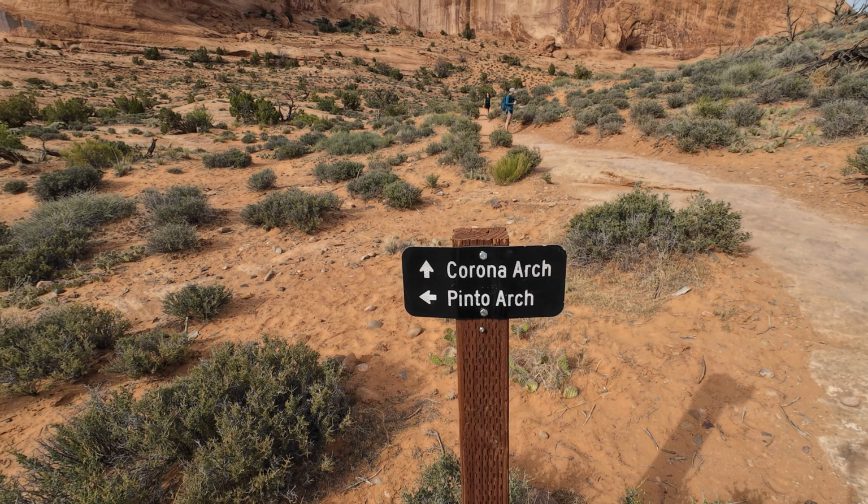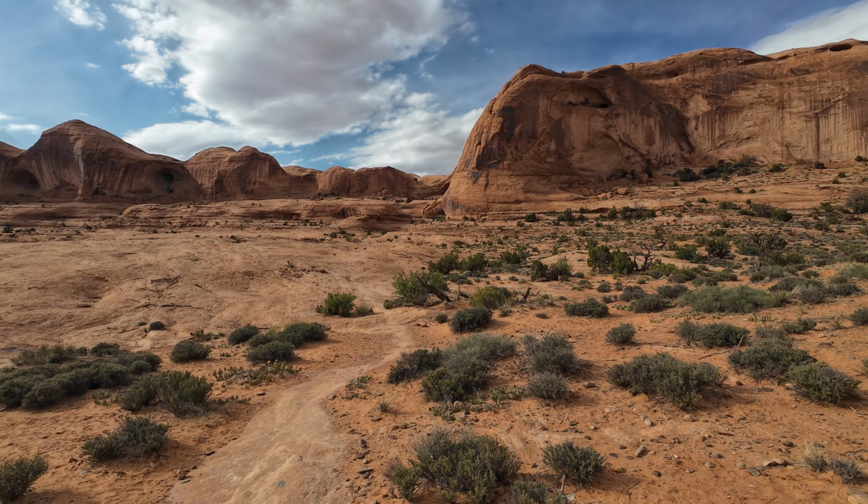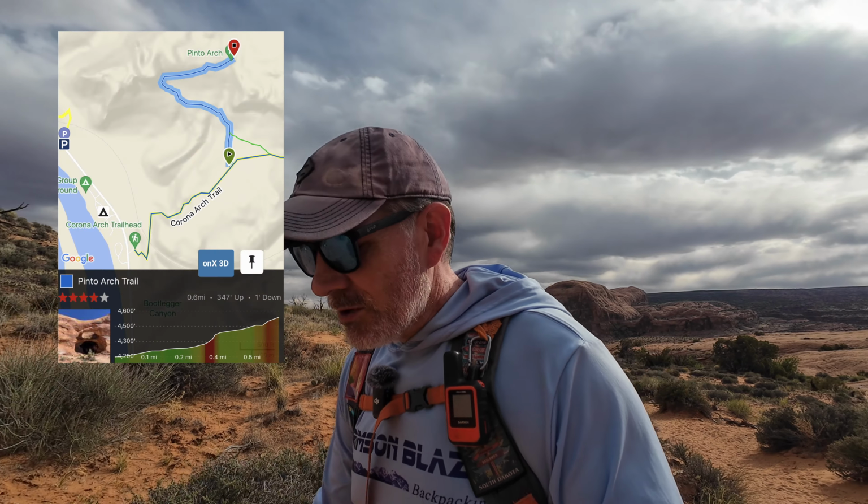So there is another arch on this trail before you get to the Corona Arch. Or I should say there's an intersection to go to another arch called the Pinto Arch. And I've done that on my last trip, and I didn't think it was worth the effort. I think it's about another mile up there. You have to do some switchbacks over on the slick rocks, and it was okay, but I didn't think it was necessarily worth the effort.